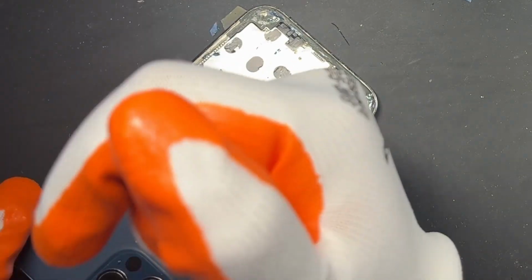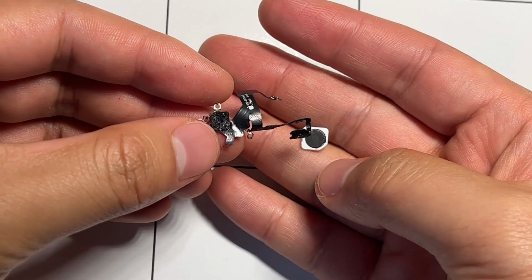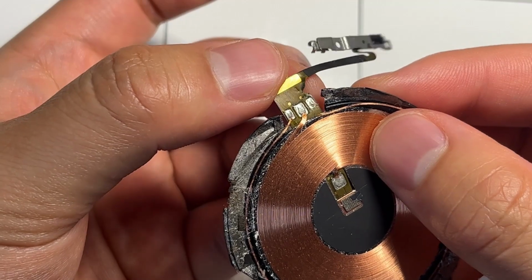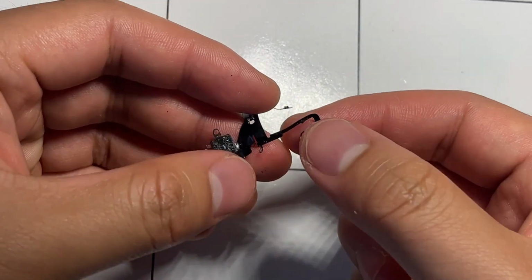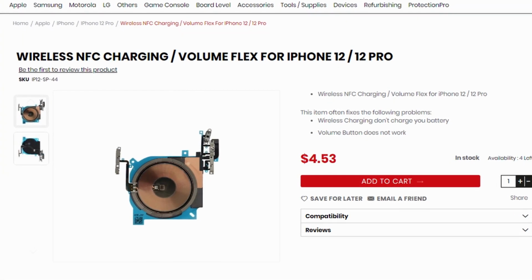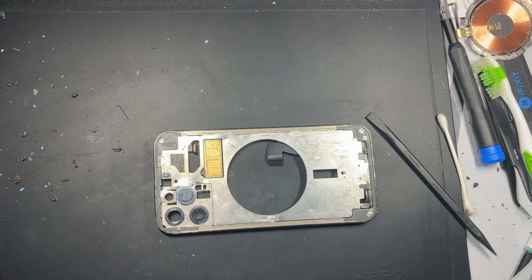Now, when I was first using this, I've never used this tool before, and I did damage some components. I damaged the flash for the camera along with the wireless charger. Both of these components I managed to damage, and it does kind of suck, but luckily these two components are relatively cheap to replace. Both of them cost within the realm of $5 to $10.